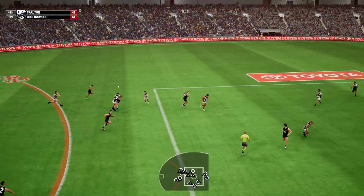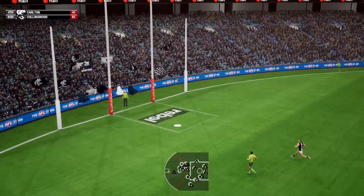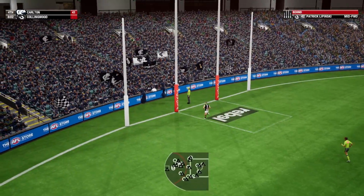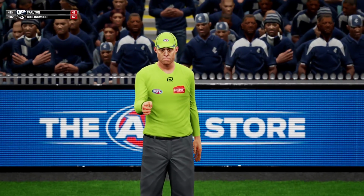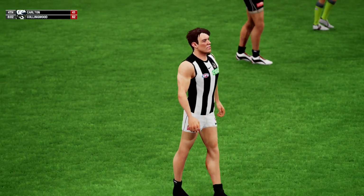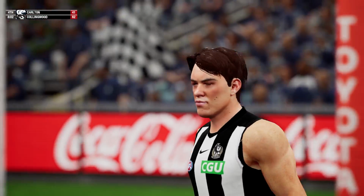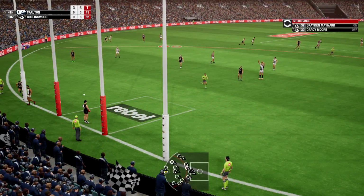Well, when you look at the shots at goal, there just hasn't been enough scoring opportunities being created. Get the ball inside 50 and give your forwards a chance to take a mark. The Magpies forwards are dangerous anywhere inside 50. They just need to be given a shot. Williams to bring it back into play.